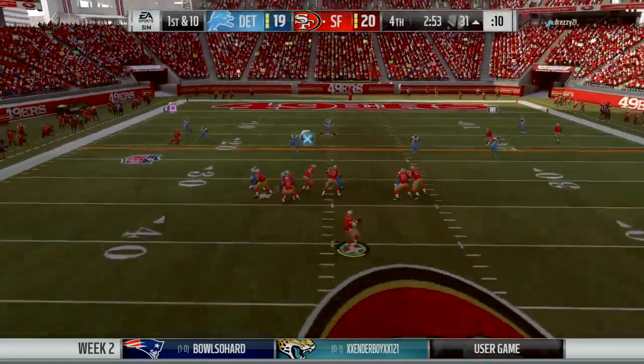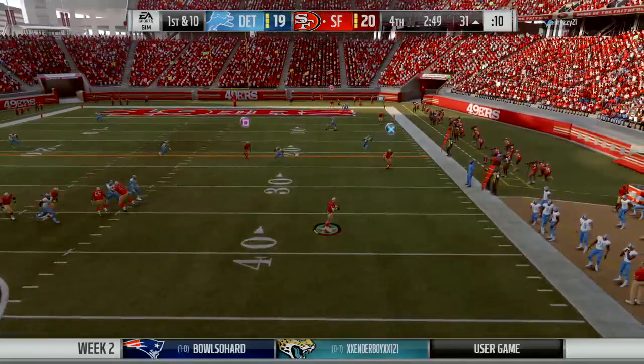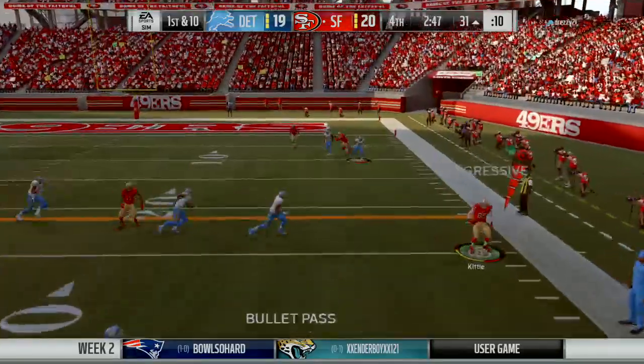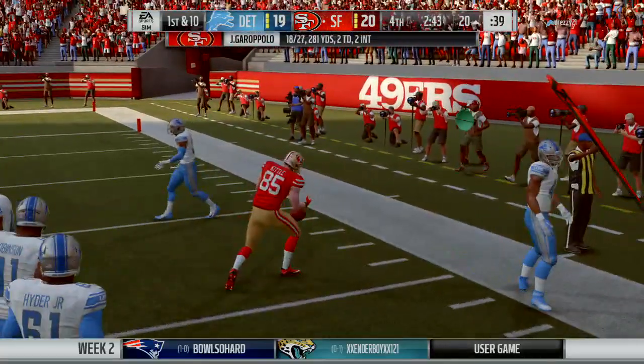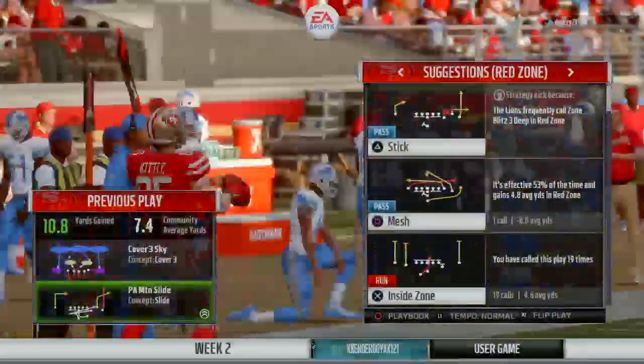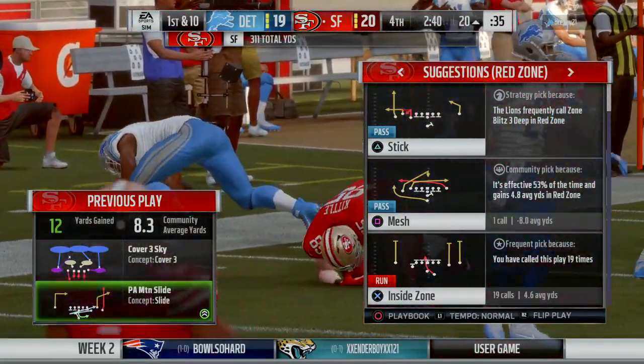So after the INT, it's Garoppolo. They'll roll him out right. The first catch of the game for George Kittle. And he'll get this one down to about the 20-yard line. They pick up 12 on the play there, and they move the chains.